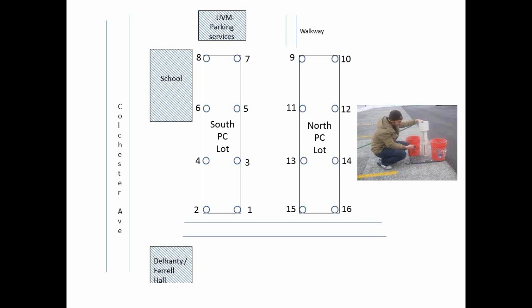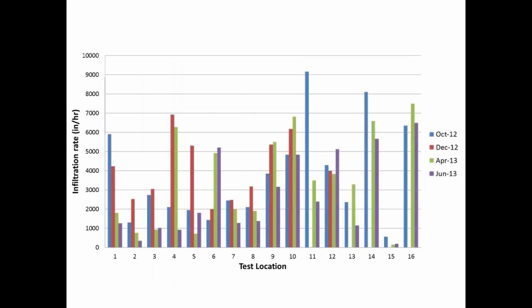So we've done some infiltration testing at a number of locations throughout the parking lot. Both at the interface between the asphalt and the concrete to see the worst possible clogging stages, as well as the back of the parking lot towards the grass side to see where you would expect the least secondary runoff. And so here are some of the results throughout the parking lot.